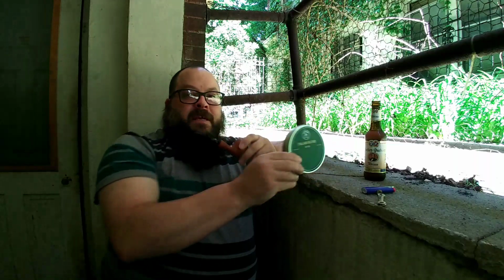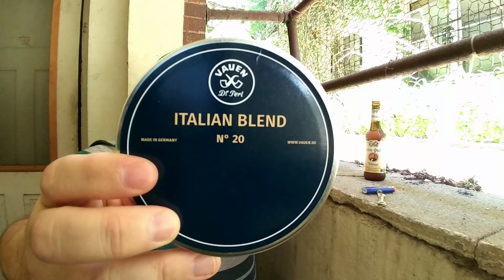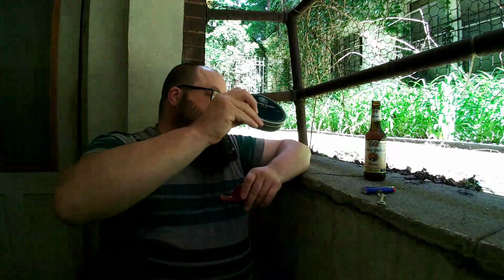I have something that I've been looking forward to for a long time. As you know, I'm a big fan of Vauen brand tobaccos, and so I finally got myself a little of this. It used to be called Horst Lichter's Espresso Tabac. Now it just seems to be packaged as Italian Blend number 20.